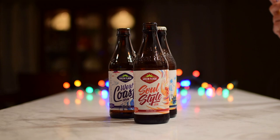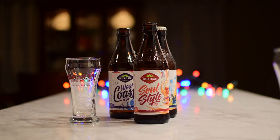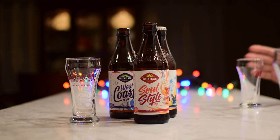Not a West Coast hop bomb. No, not at all. So, I like it. It's very different from the other one. It's much more easy drinking. So, anyhow, we like it. It's, again, a departure from the other beer.